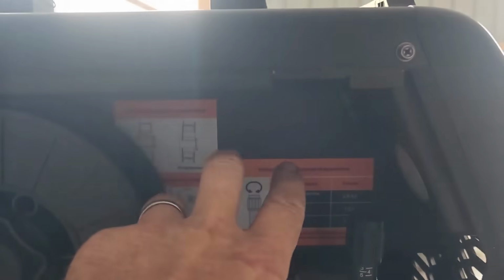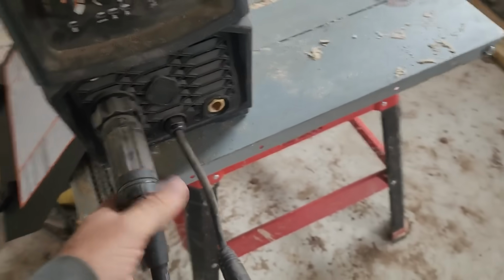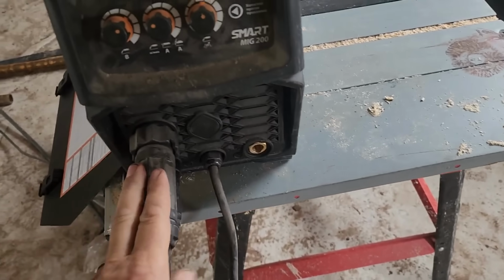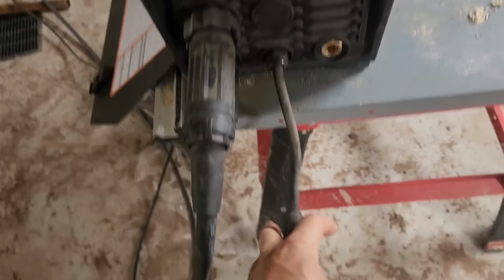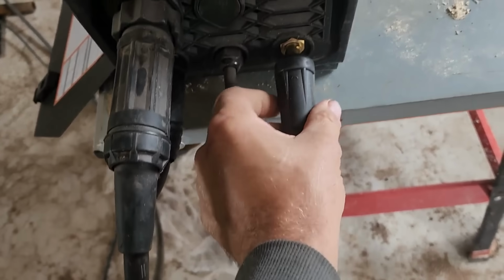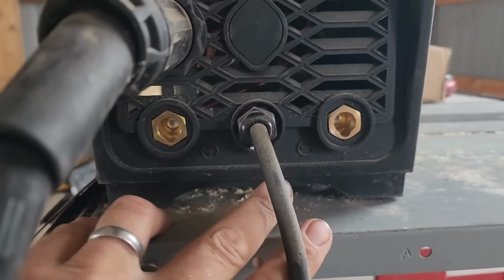Anyway, it had it right in here where you could swap the polarity. So I was looking and looking and looking, and a friend of mine has the exact same welder. That's why I bought this. So I asked him, and I thought maybe it's underneath the cover here. He says, no, you just swap these. So I had it in like this, and you just got to pull this out and switch it around. This is your positive and negatives.